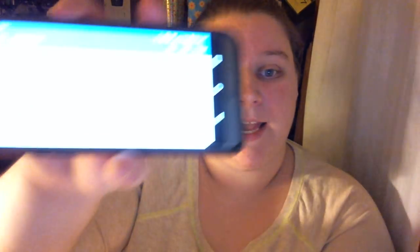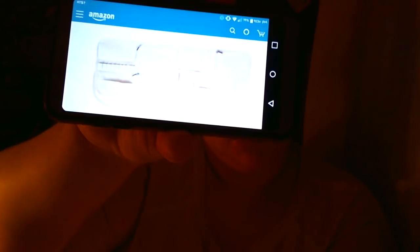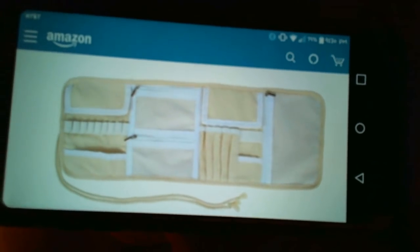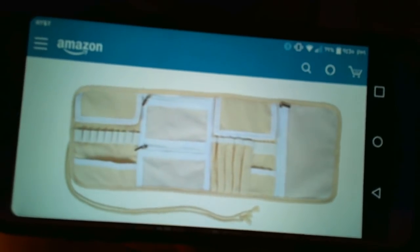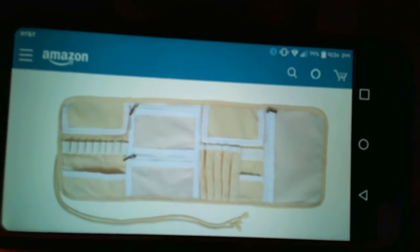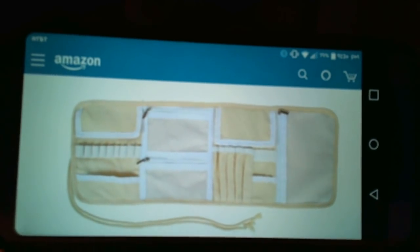It has lots of pockets, it has a lot of things. So this is the case I got. Right there, see, it has two or three places for hooks, and three little zipper compartments.